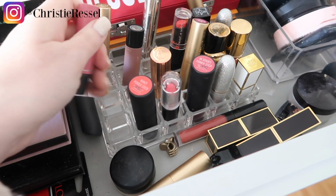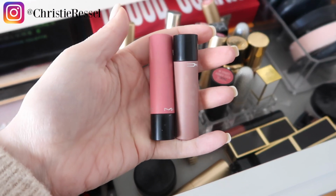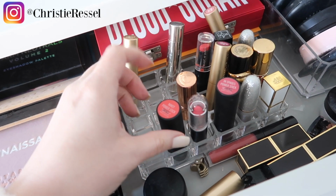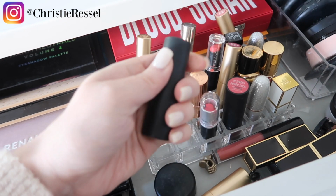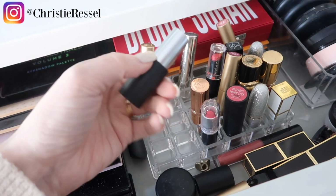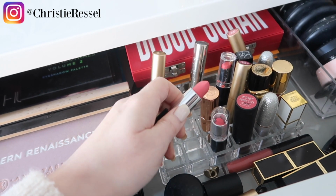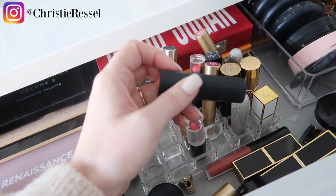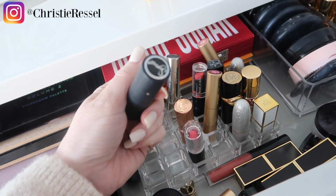Now in here, I have some MAC lipsticks that I know I haven't worn in ages, so these are gonna be ones I'm going to purge. And I have some Sigma lipsticks here as well that I was loving. This one I still really love and use. It's called Nancy. It's just a really pretty, corally kind of pink almost. It's very, very pretty, so I'm gonna hold on to this one. This one, In Spades, I've loved and used, but it's not really my color. I don't use it anymore, so I'm gonna toss this one.